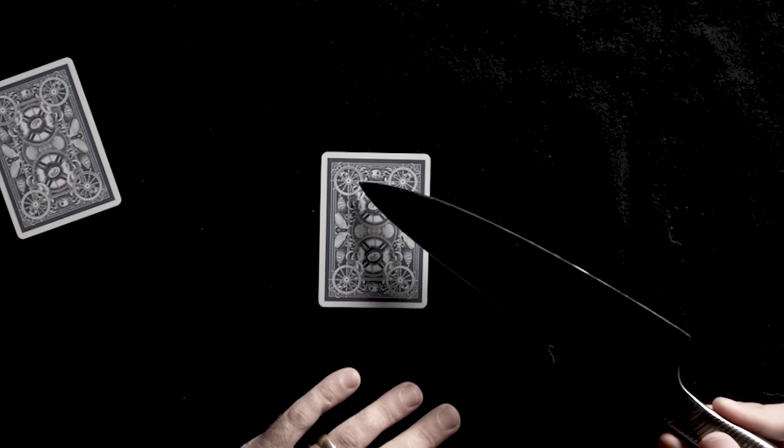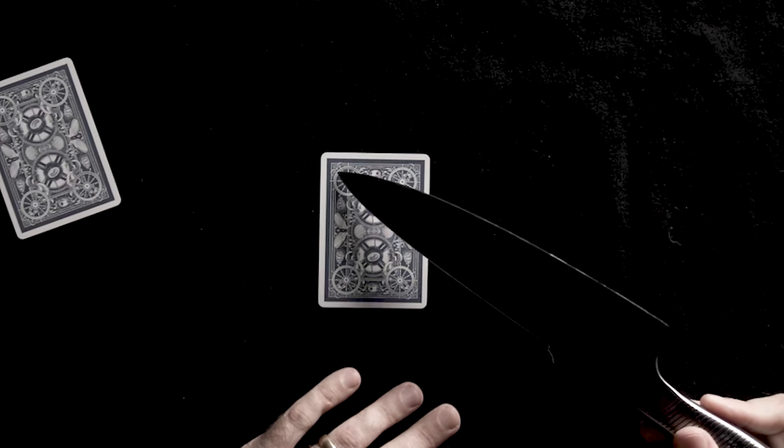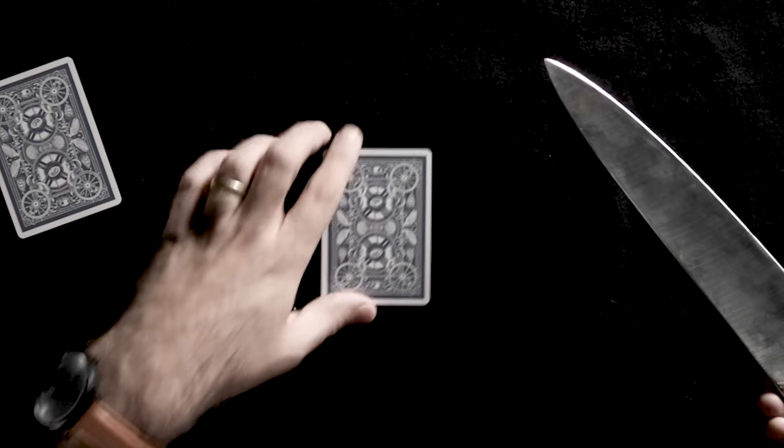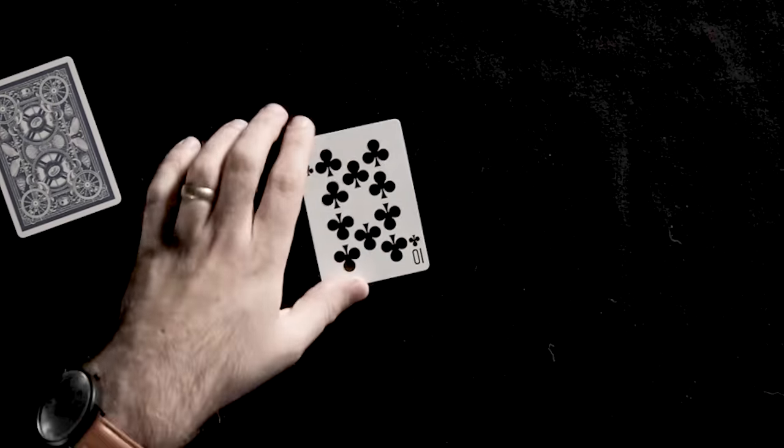Let's do that one more time. Right here. Perfect. Okay. So looking at this ship's wheel, we see that the handle is missing at the 10 o'clock position. So this is a 10, and the line is thickest up at the top, so it's a club, a 10 of clubs. Piece of cake, right? Unless you know what to look for, though, this is incredibly hard to figure out.